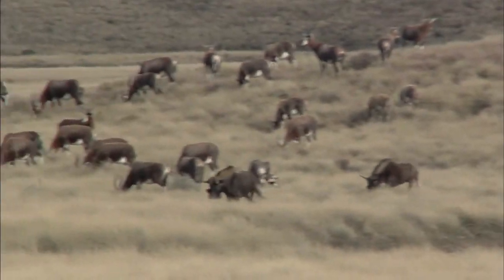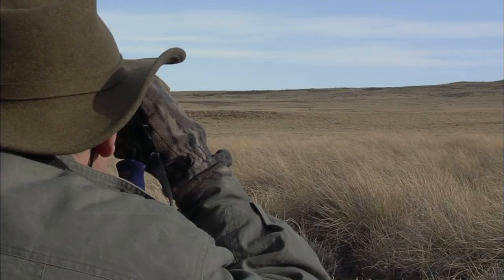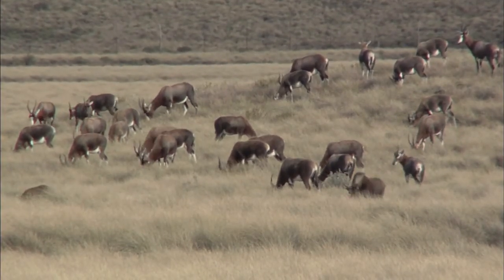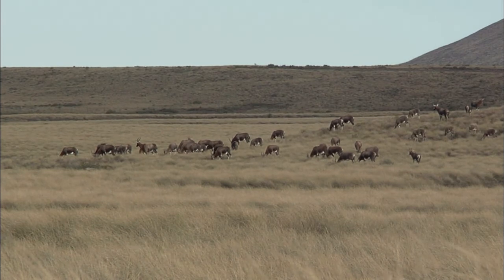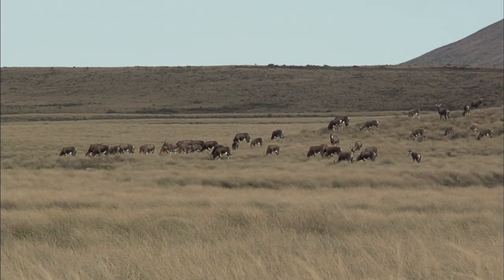Hey, here come a couple from right over here. They're right in with those bushbuck. See, they just walked into them. It's a cow and a calf. They mix together like that, huh? But they all hang out together. The bushbuck and the wildebeest, the zebra. So they were in mixed herds like that years ago? Yes, and the springbuck, the red wildebeest hang out with the bushbuck.